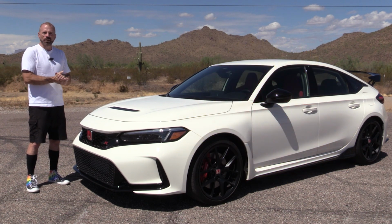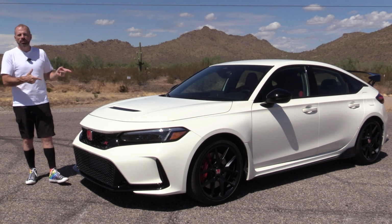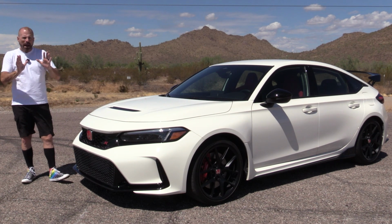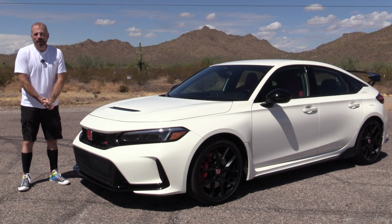So if I were buying a car in this class, this is it. This is the one I would choose. And I'm a Volkswagen guy. So put that in your pipe and smoke it. Not mushrooms though. Okay? Bad, bad. Anyway, so there you go, my review for the Honda Civic Type R.